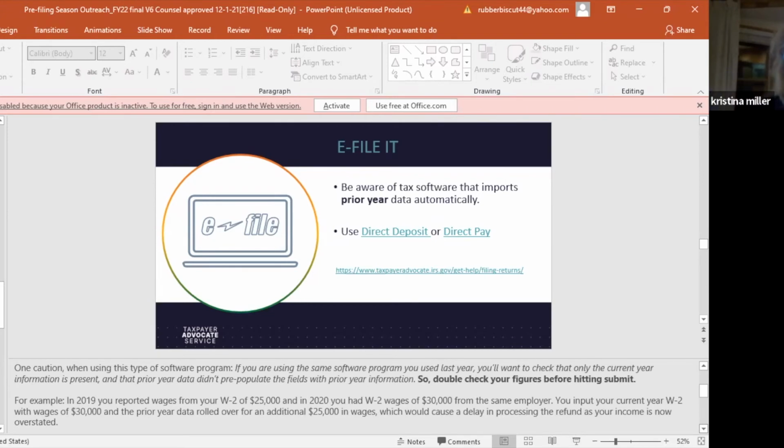If you're using TurboTax, it will sometimes populate the same answers, same information from the prior year. It does ask you, has anything changed, or are you still working for so-and-so, and you say yes, and it should self-populate that. But if it's self-populating and you're bringing that information over, you always want to double check before you hit that submit button that the information they brought over is correct. So just a little tidbit.